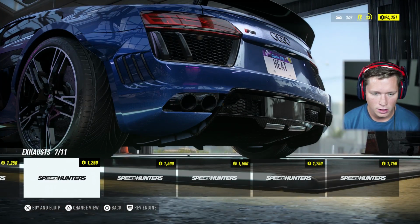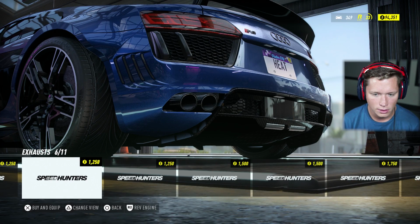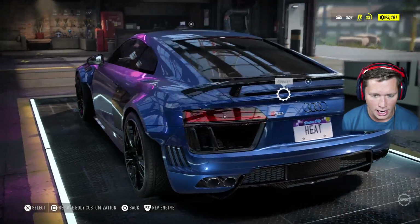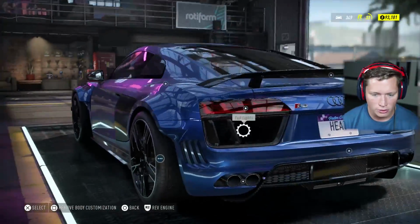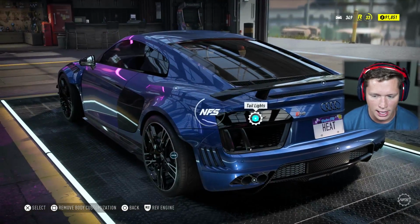some new exhaust pipes in here. We don't want anything too crazy though. I'm gonna say something like that. That looks pretty solid. All right. Should we black out the tail lights? I feel like maybe we should. All right, I'm gonna go ahead and do that.